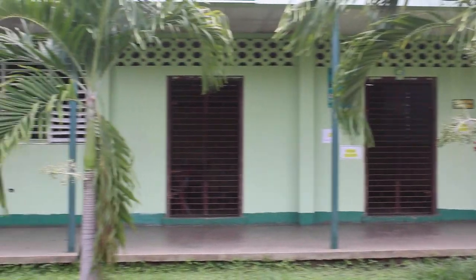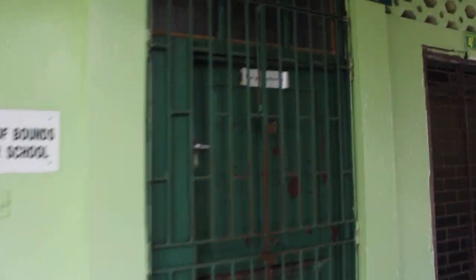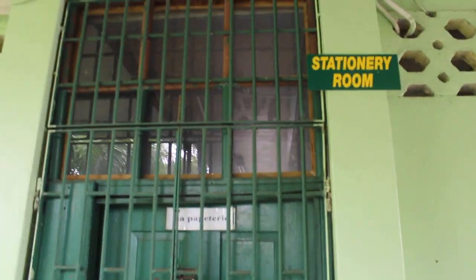In addition, on this block, we also have our stationery, which you may already be familiar with because this is where you may have purchased your PE uniforms. In addition, you can also purchase other stationery items at this stationery.